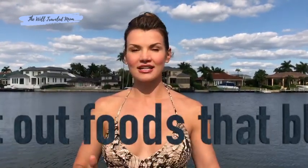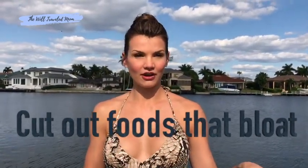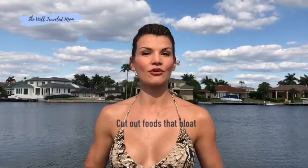Number two, about a week before the contest, I typically cut out a lot of cruciferous vegetables, things that create a lot of bloat, and I stick to vegetables like asparagus that have a lot of natural diuretic properties, and that helps deplete your water weight so that you look lean and trim on stage.